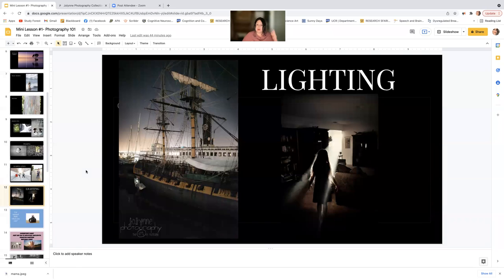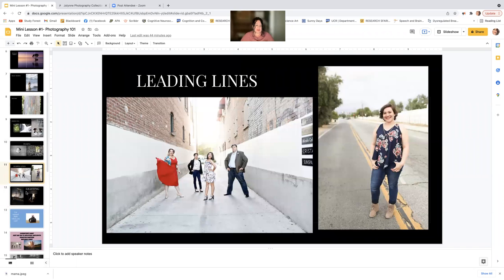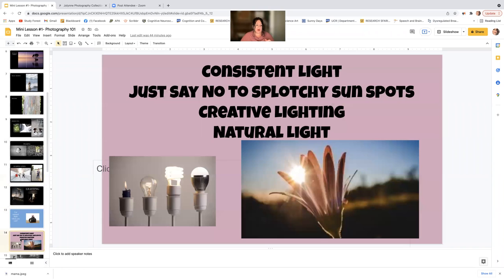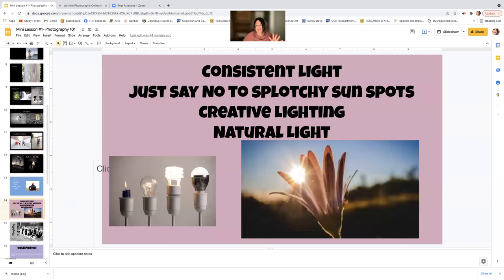One of the most important things about photography is lighting. It is almost as important, it is as important as composition, what we were just doing. So I want to really encourage you not to use your flash. If you can, use natural light. You will always get a better picture. Like when you're out with your friends and you say, hey, everybody, let's take a picture. And you get your camera out and gosh, there's that splotchy sun on your face. Let's say that you're under a tree, and the sun is coming through the leaves, it gives a lot of shadows. You want consistent light. So either get in the full sun or the full shade. That will give you a better photo.